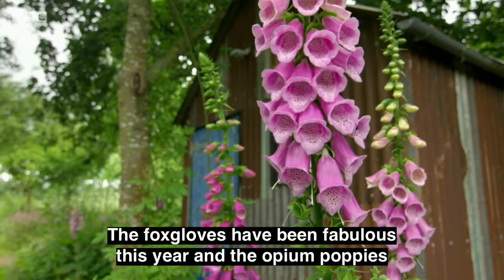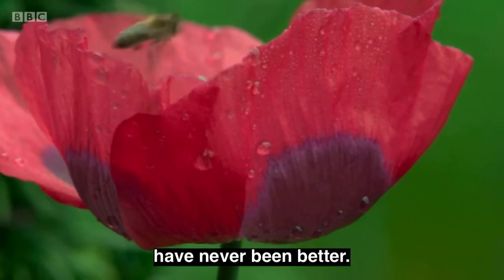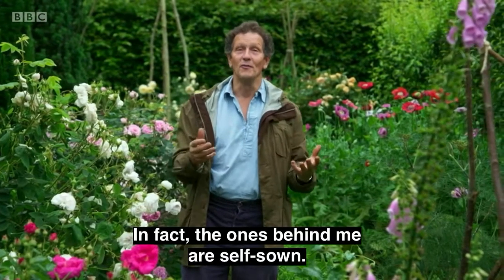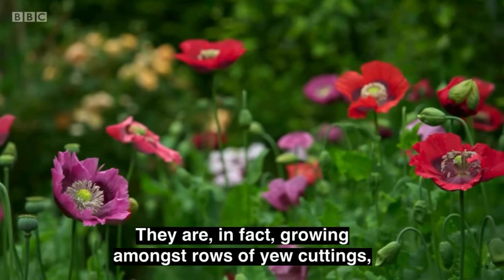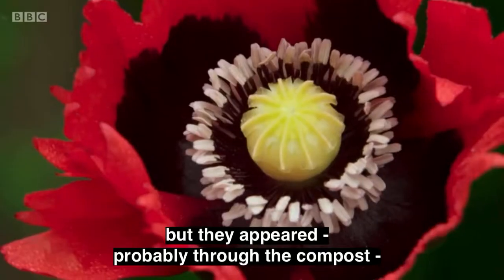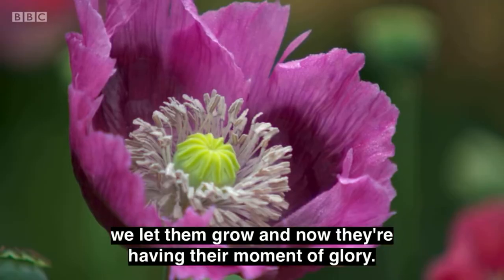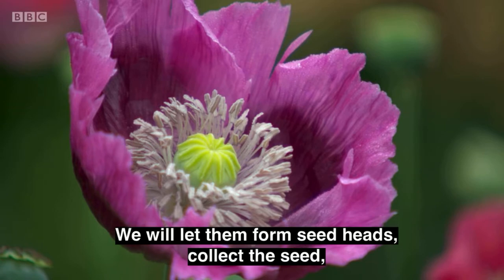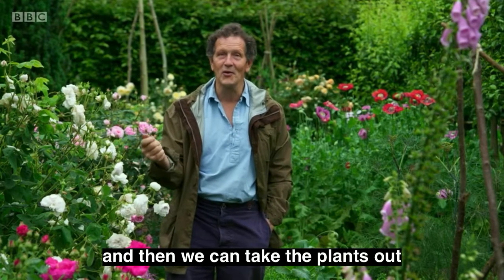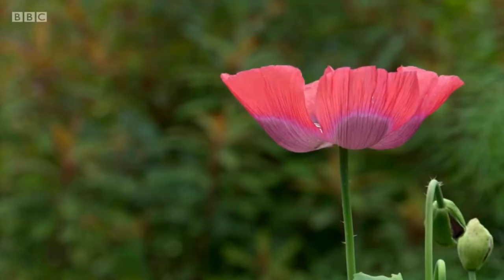The foxgloves have been fabulous this year, and the opium poppies have never been better. In fact, the ones behind me are self-sown. They are, in fact, growing amongst rows of yew cuttings. But they appeared probably through the compost. We let them grow, and now they're having their moment of glory. We will let them form seed heads, collect the seed, and then we can take the plants out and get back to raising the yew plants.